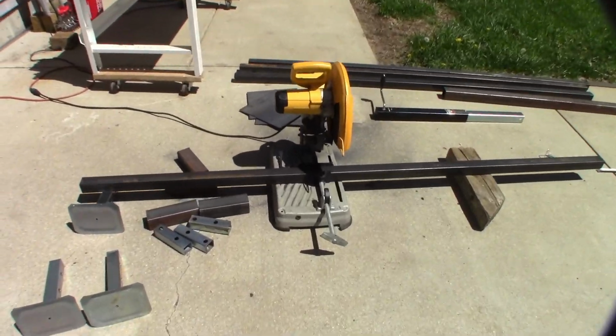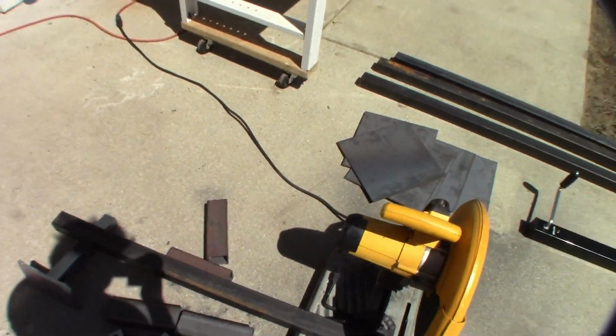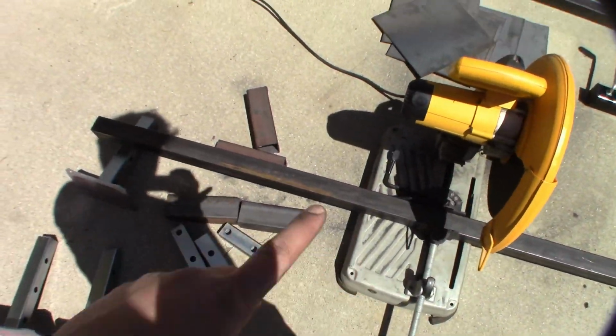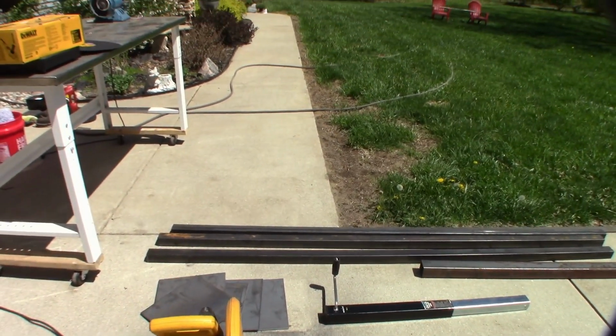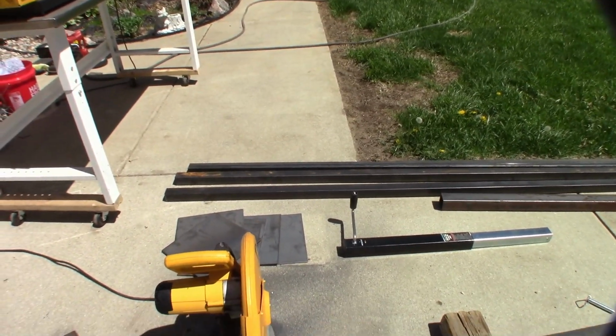Anyways, I got 3.5 feet marked on this thing, and I'll have to do that 4 times. I should be able to get 2 out of this one, so that might mean I have some extra steel left over, which is nice for future projects.